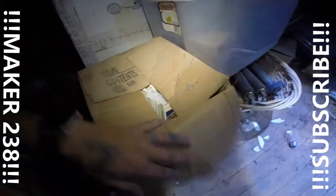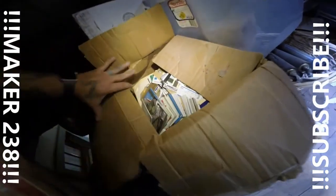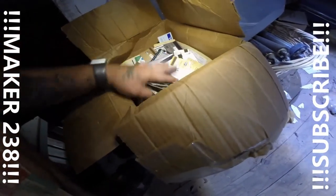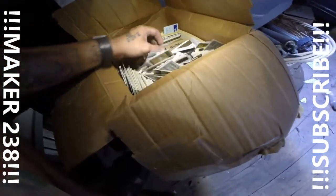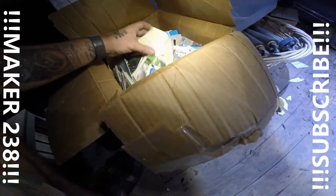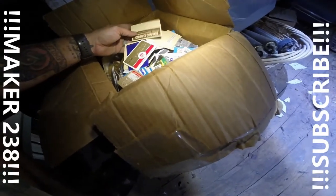Well, I got you up here. This is a box that I got from my dad when he passed away. He was into credit cards, so I've got so many of these that I want to try to figure out something to do with. If anybody's got a cool idea, let me know. Put it in the comments below. All these cards are dead, so don't try to do something with it.